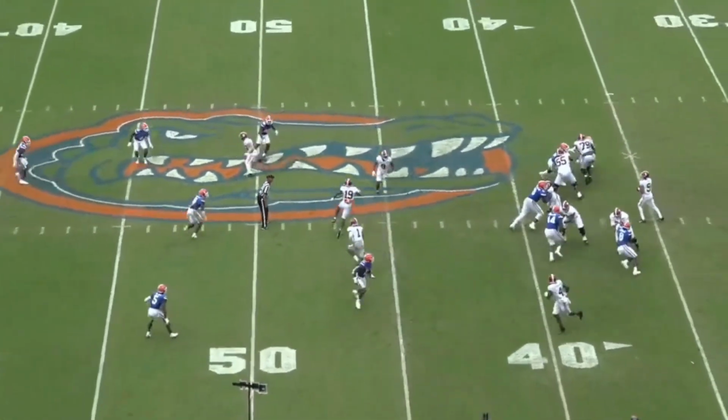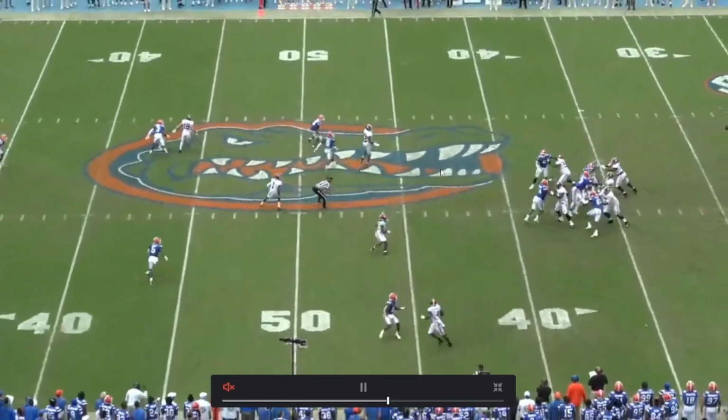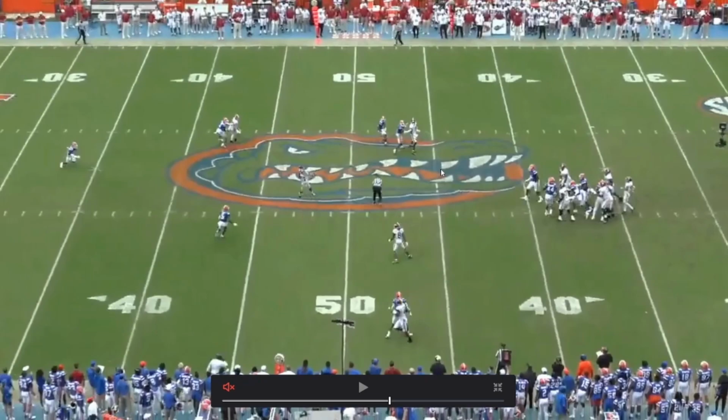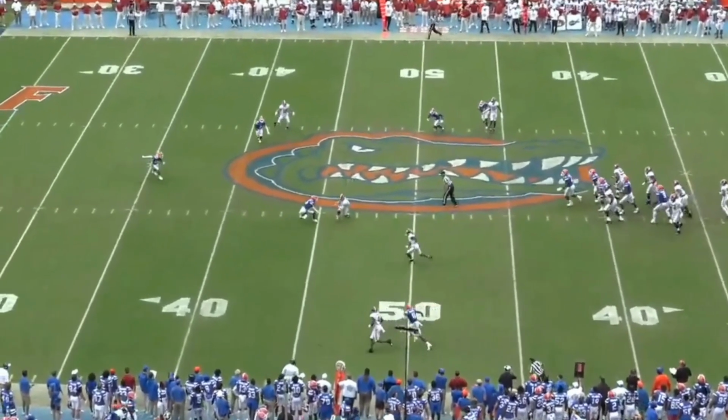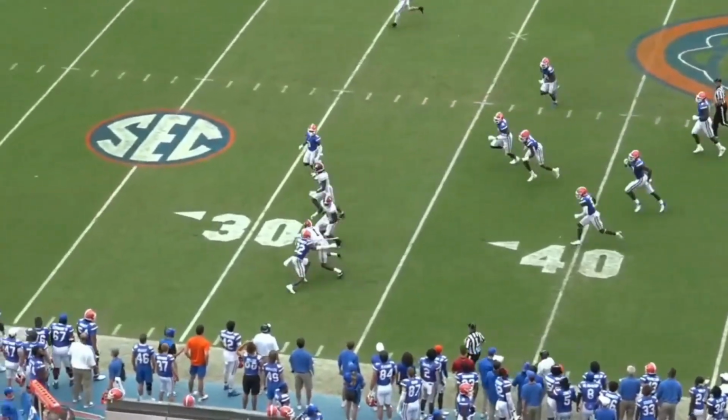And now more speed and space. We showed this in the Kaiir Elam film study, but check it out. If you give him that much space, he's going to make you pay. I mean, that's a lot of space to make up, especially for a speed demon like this. And then more of him just breaking tackles.